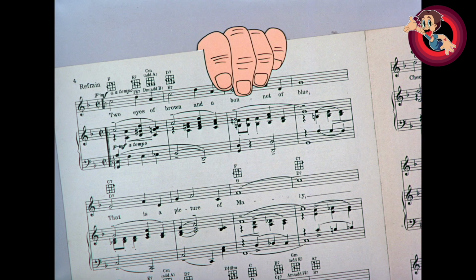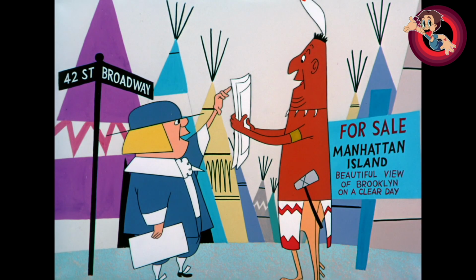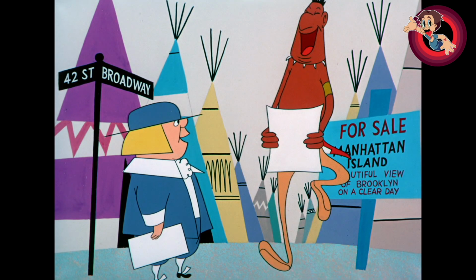Now, I asked our mutual friend Manny Cruz, the Toonie Tenor, regarding that song because we see a music sheet and I have no idea what on earth that song actually is. And Manny was able to identify it as Picture of Mary. That's a song where the first line is, I see a maid beside a rippling stream, the golden sunset, eyes of brown and a bonnet of blue, and so on. And we see that the chief here yells, I'm rich, and he gets all excited. But this song is not really a song that many people would know today.